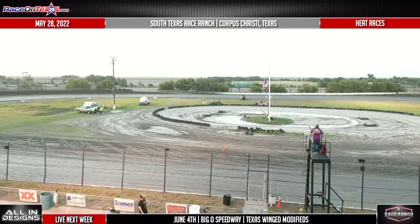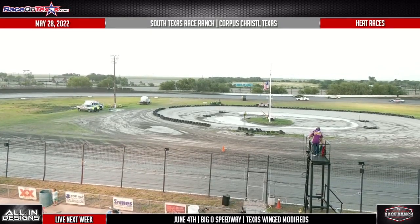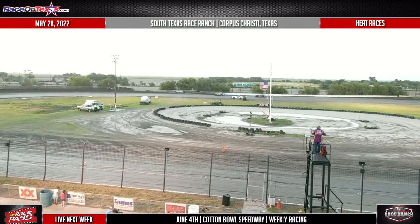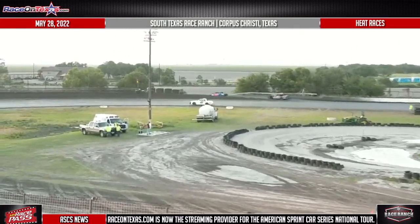Grant got a little loose and lost some positions. He gave it a great run, but he had a tough one. But that's pretty good running right there. Dylan Gaither is going to celebrate a heat race victory. Yeah, and we're going to celebrate halftime.